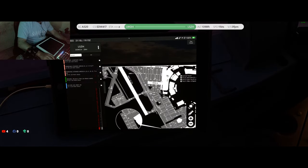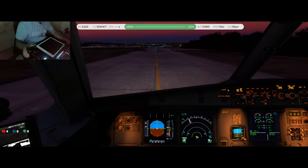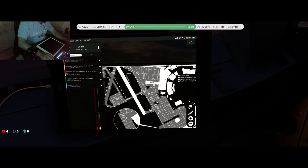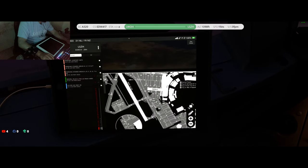Swiss 8483, requesting 5 minutes out of the cockpit. Swiss 8483, negative for the time.